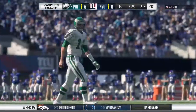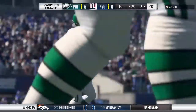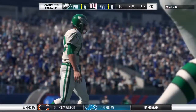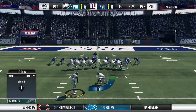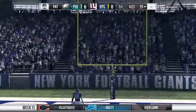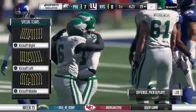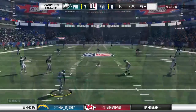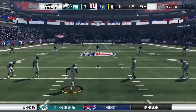And there you go. Nothing really too complex. Block, keep to your assignments, let them run it in. They did it. Fundamental football. Good blocking beats good tackling on that play. End result, touchdown. He's got it, and the Eagles lead at 7-zip. Sturgis out now to kick this one off.